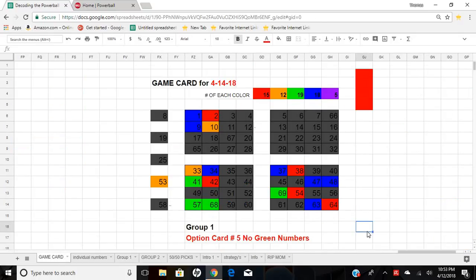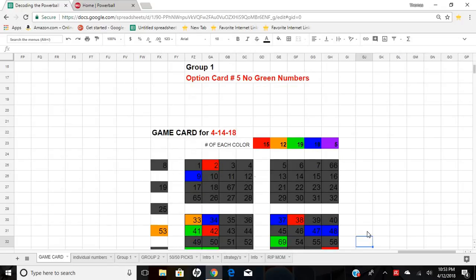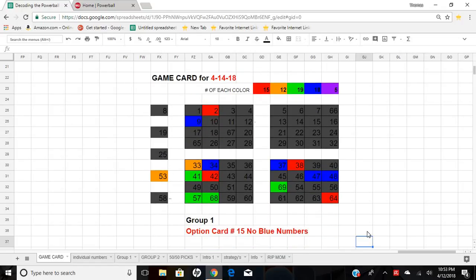So here I'm back at the game card. And you can see underneath group 1, option card number 15, no blue numbers. Okay, so if I'm correct with my guesses here, and none of the numbers come up which I said won't be coming up, that means that the 5 white winning Powerball numbers have to be within one of these numbers still left on the board here. Okay, so I'm off to the next strategy.